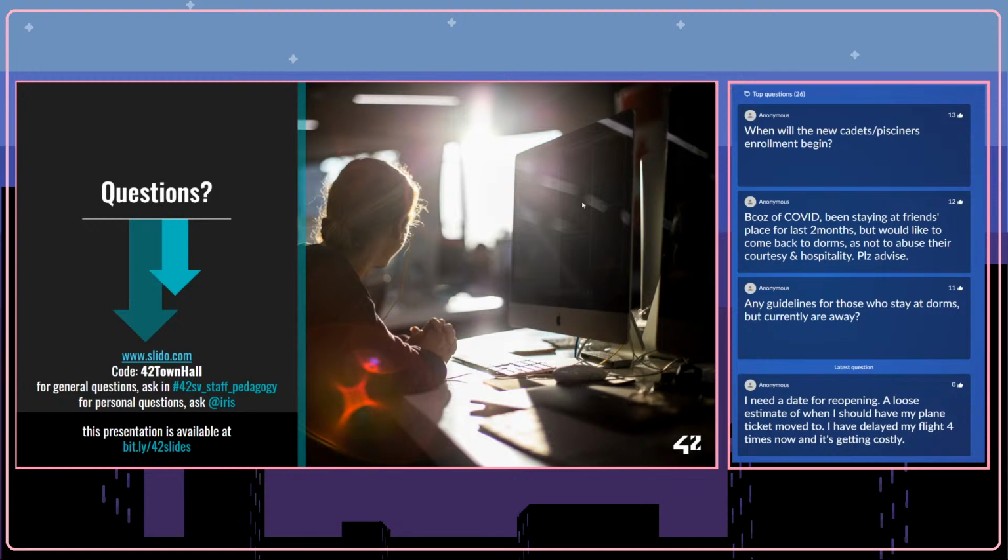When will the new cadets, seniors enrollment begin? So again, after phase one, depending on that success, we'll have hopefully a more projected date of when we can begin to welcome new students to the school.